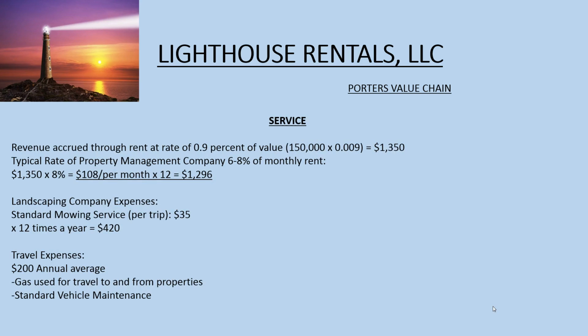Service. Revenue accrued through rent at a rate of 0.9% of the value of the home would be $150,000 times 0.009. So that would be your monthly revenue, $1,350. The typical rate of a property management company is 6 to 8% of the monthly rent. So that would be $1,350 times 8%. That equals $108 per month, times 12 months comes out to $1,296. So the revenue accrued, this is just a typical rate for revenue accrued through rent. It'd be 0.9% of the value of the home.